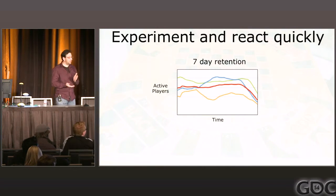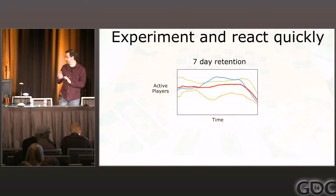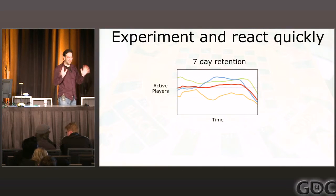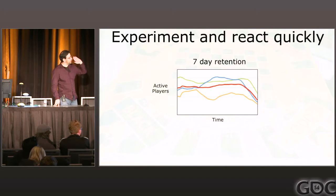So here's one. This is what you might see if you're watching your retention and you see a big dip at the very end. Russ is actually here to talk about this chart because it's in Air Patriots. So he'll walk you through what happened and then where we go from here. But the key again is you see something like this, you have to be able to dive in very quickly through your analytics and then respond.